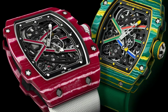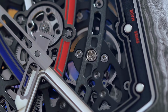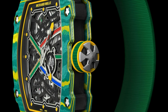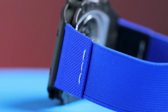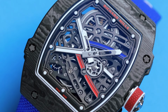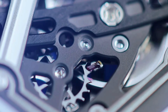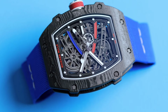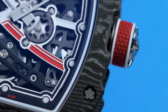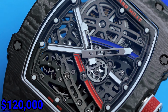We modified the lines of the RM67-01, whose lightness, thinness and design made it the ideal starting point to emphasize its undiscovered athletic qualities. In addition to being a distinguishing feature of the brand's sports watches, the definition of the bezels and case with 4 extensions strengthens the case structure. Due to the use of grade 5 titanium, TPT composite materials, and the brand's lightest strap ever, an elastic wristband, the RM67-02 weighs just 32 grams. RM67-02 by Richard Mille, price at retail $120,000.